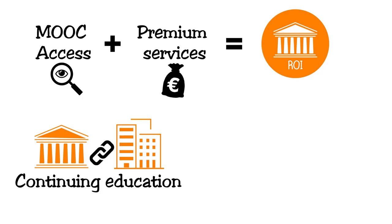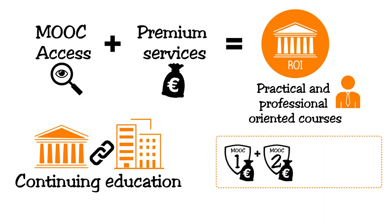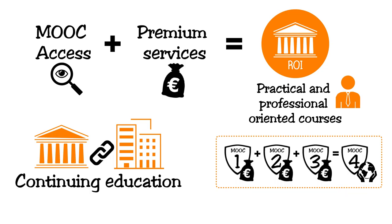However, we must be clear-sighted. The economic model will not be applicable to all topics. Practical and professional-oriented courses suit the model better. Maybe we should not think about the profitability of a single MOOC, but about the whole picture. A cost-effective MOOC can help to finance citizen MOOCs, which can also be part of the ethical mission of universities.